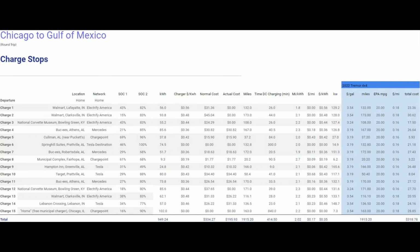Alright, so we made it back home, and since you made it this far in the video, I'm going to spend some time describing some of the key points I see in this data. First of all, the overall cost at the bottom, under normal cost, that's $334. The normal cost is how I describe it. It means that this is the cost that most customers would be paying if they used the same charging I did. This is as opposed to the column next to it called actual cost. The actual cost is what I actually paid on this trip.